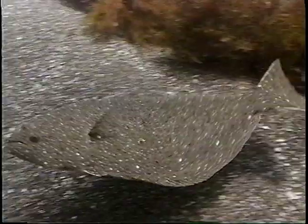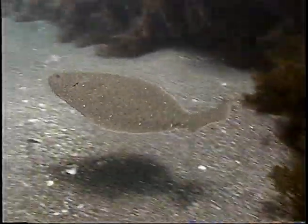Halibut live on the sand. A halibut can change the color on its back to match what it is laying on. It is not only hiding from predators, but is waiting for unsuspecting animals to go by, then it will lunge out to eat them.